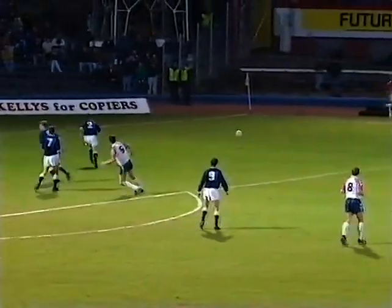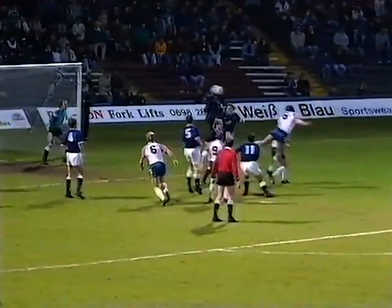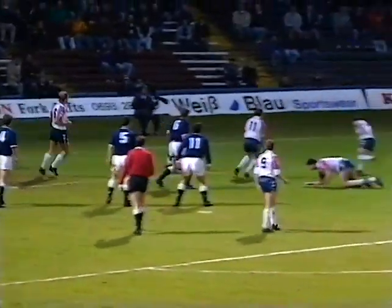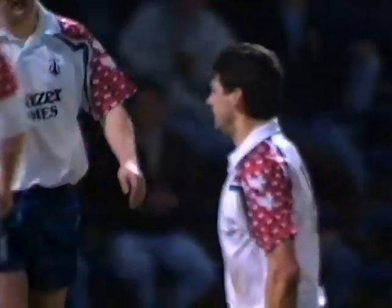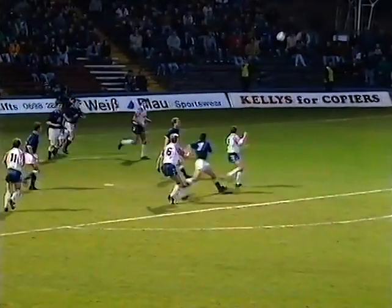There's Bapty again. Headed by Bapty, it's saved by Leighton. It's a brilliant reflex save from Jim Leighton, from a magnificent header this is. Bapty coming in, he met this flush with the forehead. It took a top-class save to keep that out. Oh, frustration there for Calvert Bapty, who was beating the turf there after that save was made.